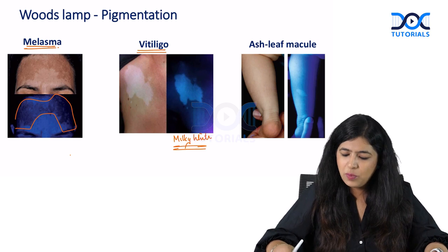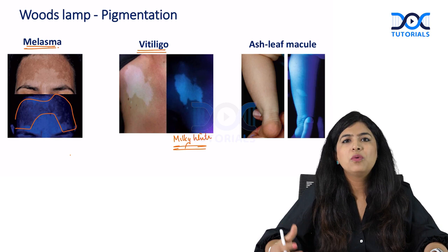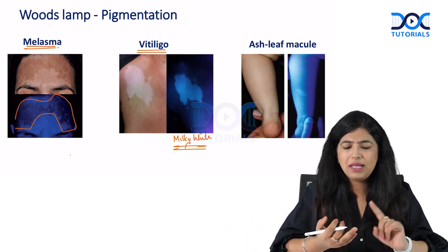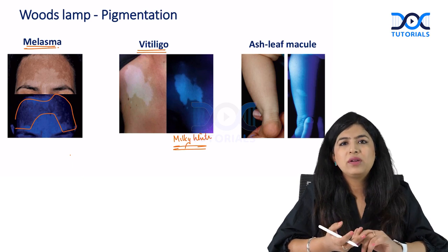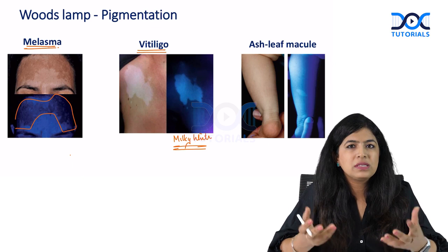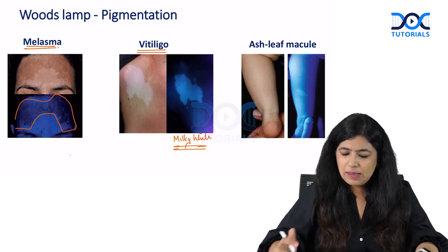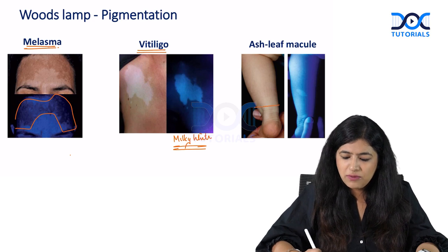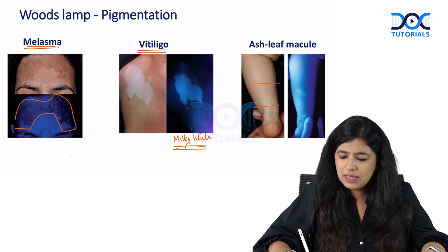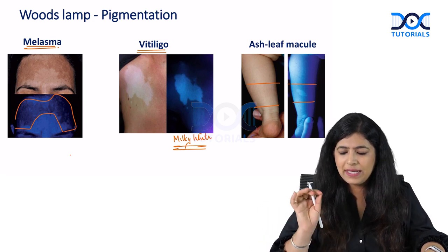On the other hand, when you have a baby, a neonate with intractable seizures, what is the bedside test that you can do? Now, a baby with intractable seizures, one of the differentials is tuberous sclerosis. And the earliest way to diagnose is to look for ash leaf macules on the skin. Sometimes these ash leaf macules may not be visible to the naked eye, as you can see on the leg of this baby. On the other hand, when you see it in a Wood's lamp, you see this white patch.